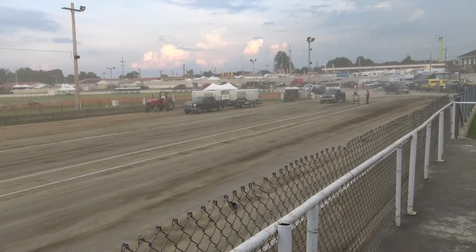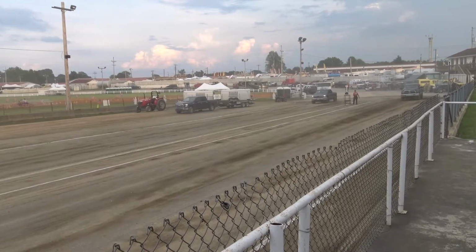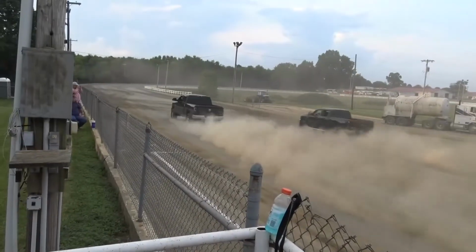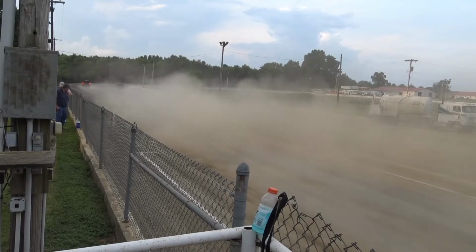All right, so Tom Quasi coming to the line here. He has got to win this race. Well, this is either side. Whoever wins this race goes on to the finals. Win or go home. Ryan Imhoff in the far lane, Tom Quasi in the near lane. I believe the Dodge took it.